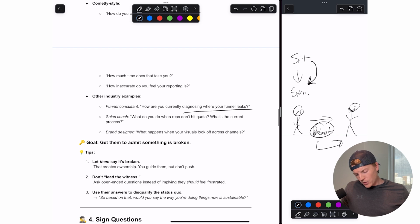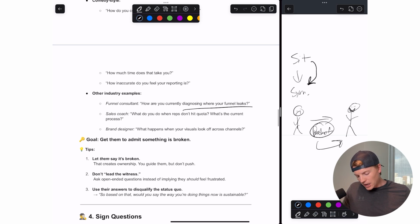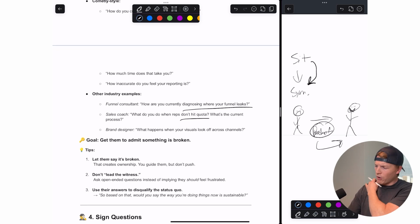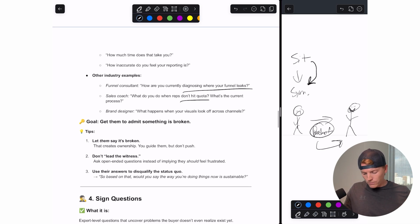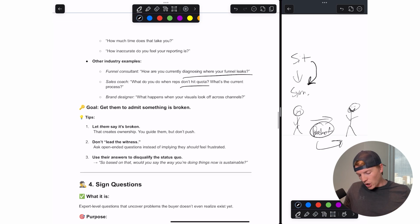Sales coach: what do you do when reps don't hit quota? What's the current process when they don't hit quota, right? "Most of my reps are hitting quota. Everything's fine. Everything's great. But there's a couple that don't." Okay, well, what do you do when they don't hit quota, right? Let's talk about that. So the goal here is to admit that something's broken.